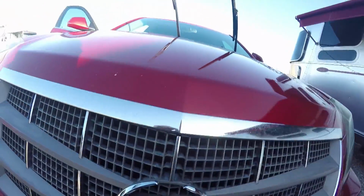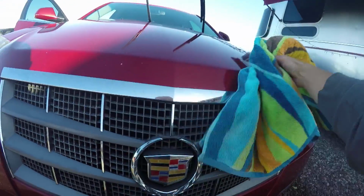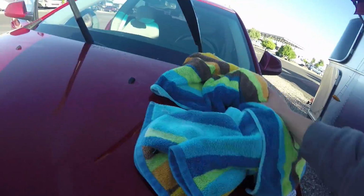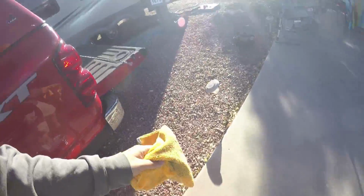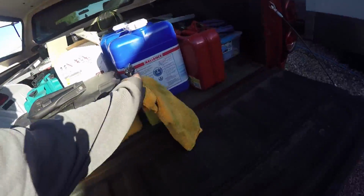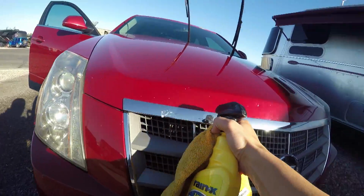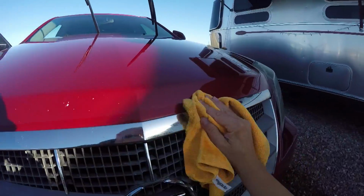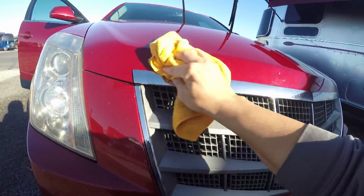Oh, memories. And any kind of chrome like this, good opportunity for some Windex or Rain-X to make sure that's spotless as well. Not even gonna try to get that spotless with just water and a towel. All right, so for the Rain-X, let me grab a microfiber cloth here. And then the Rain-X. Like I was saying before with the chrome, just spray a little Rain-X right on the chrome, and it gets it nice and shiny without any spots.